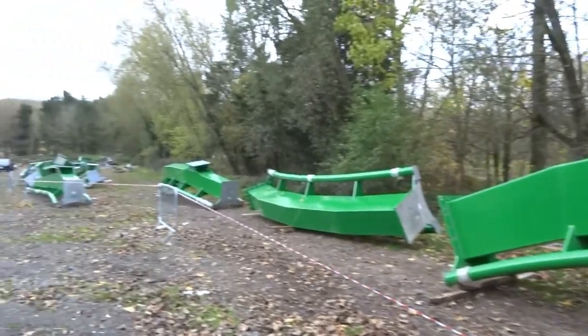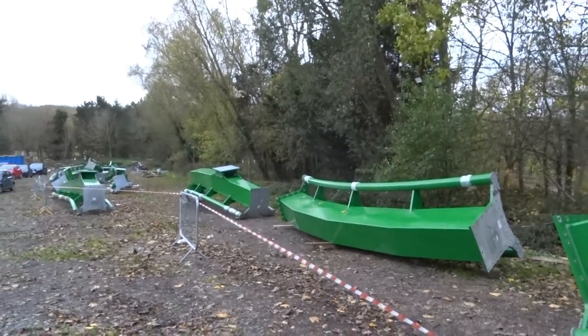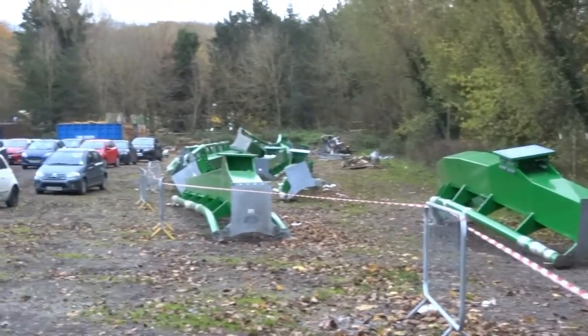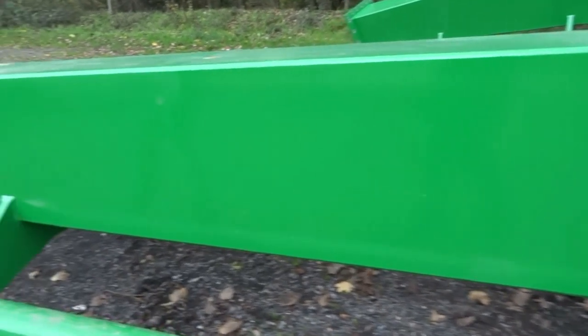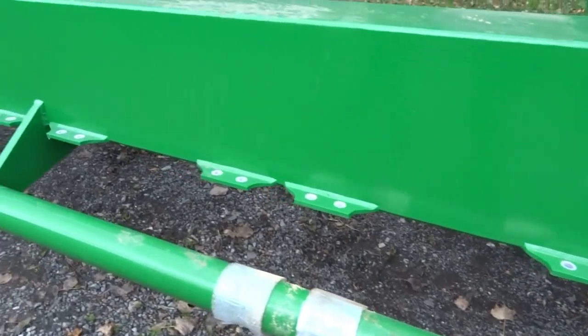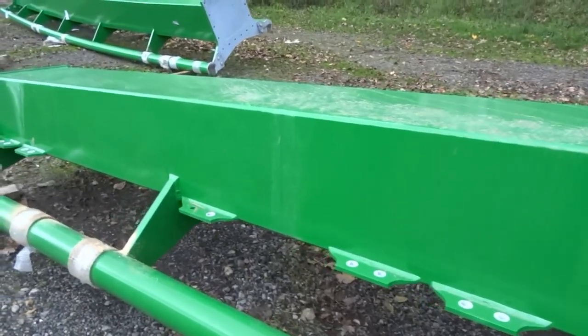So we saw some of this track last week. There is a little bit more arrived, and we will show you some of those pieces down there shortly. So this is one of the new pieces that's arrived. And I'd probably argue they're going to have some kind of trim brake or stopper put on these.